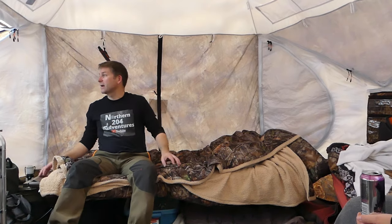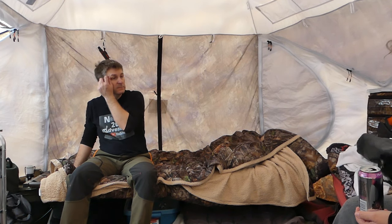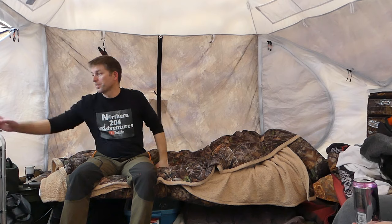Finally, good to be back out in the bush. I can't believe how windy it is. It is just howling out there. And when that wind or when that rain starts coming too, it just sounds like hail on top of this tent. It's awesome. I'm glad we came over here though, because it was way windier over there.